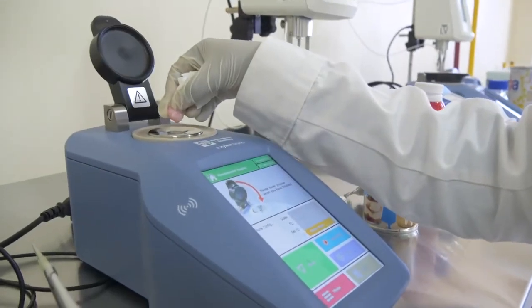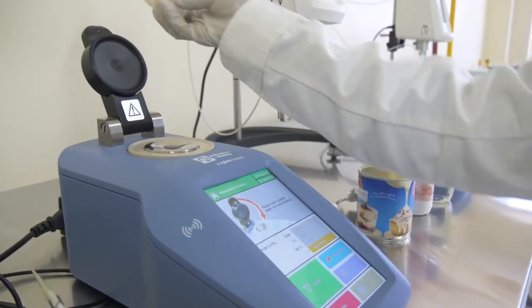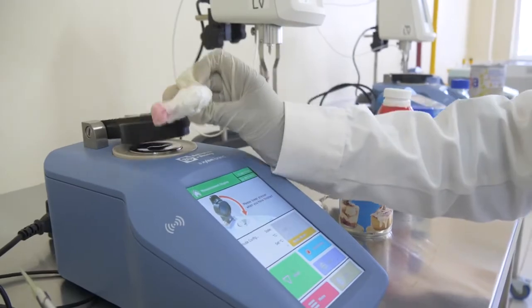Next is antibiotic testing, which will give us an idea of the type of drug being given to animals. Once such drugs enter into milk, they result in some diseases and may result in death.